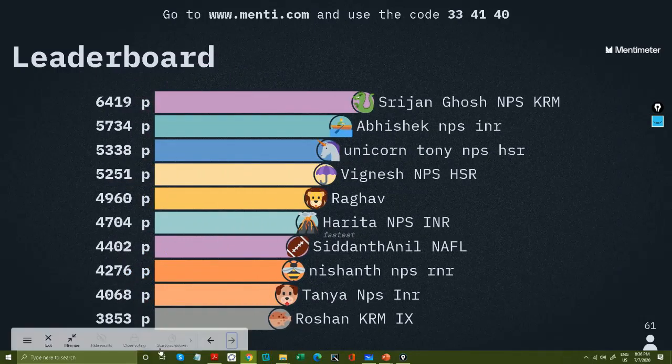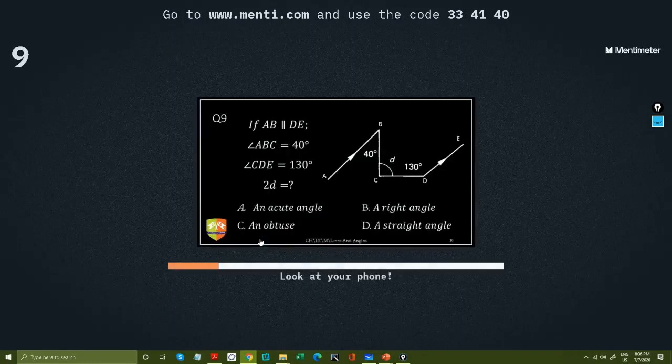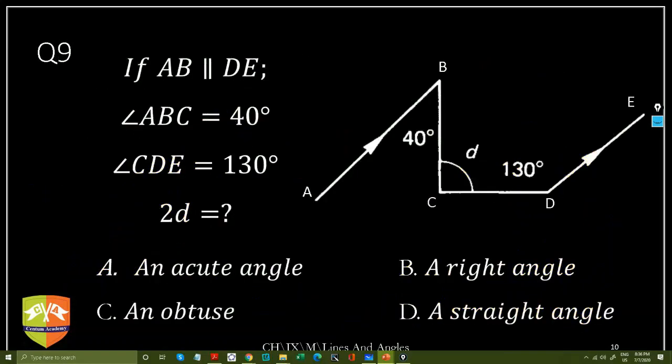Next question, guys, on the board. Let me show you the question here. So this angle is 130 degrees. This angle is 40 degrees.